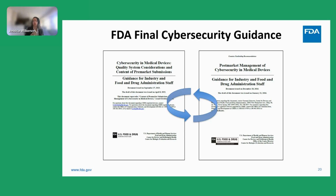So the final pre-market cybersecurity guidance lives really in harmony and as part of a cycle with the post-market cybersecurity guidance. So pre-market cybersecurity guidance, how do you prove to the FDA that you have built a cybersecure device and related systems? And post-market cybersecurity guidance, once you've gotten approval, how do you maintain the cybersecurity of the device over its life cycle? And we take lessons learned from post-market incidents, vulnerabilities, and so on, and we feed that back into the pre-market cybersecurity guidance. So these things become a cycle in terms of what we see, what we expect in the updates that we make.